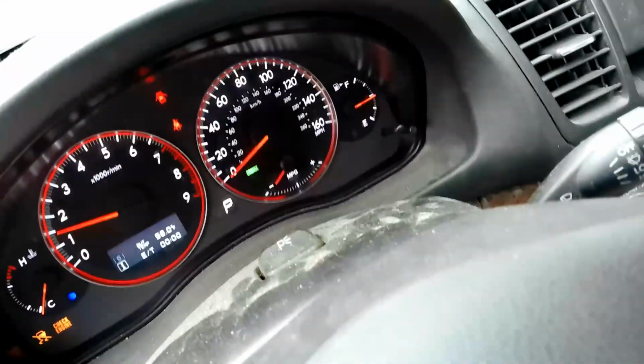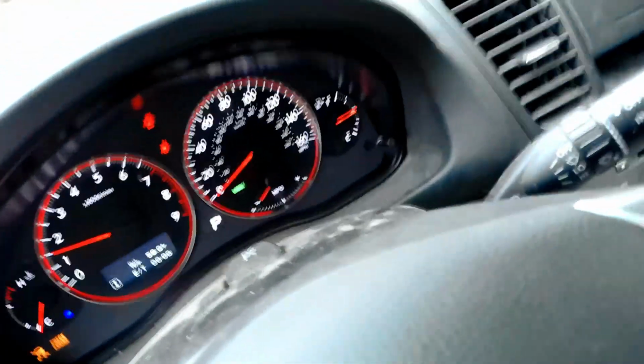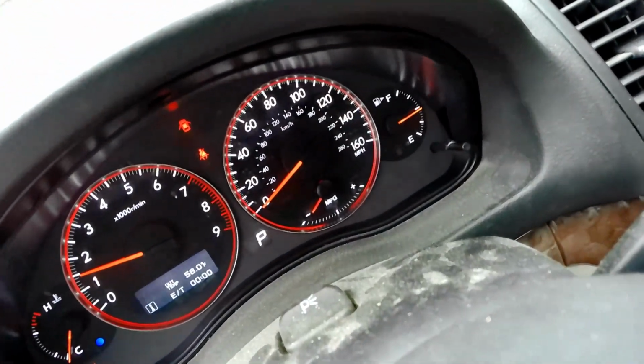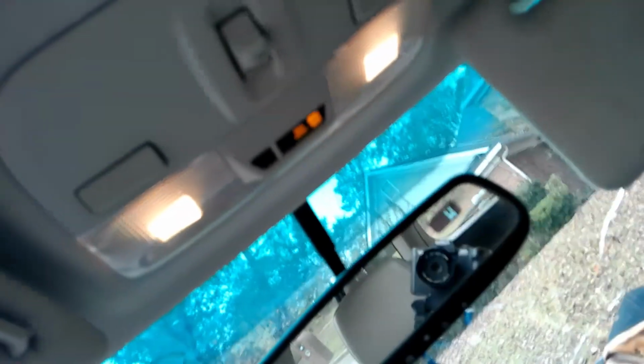And no airbag symbol. All good. Don't mind the check engine light, that's unrelated to this repair. I need to fix that as well. But no more airbag symbol. As you can see, all LEDs are lighting up now. So this is the repair. Nothing more to it.